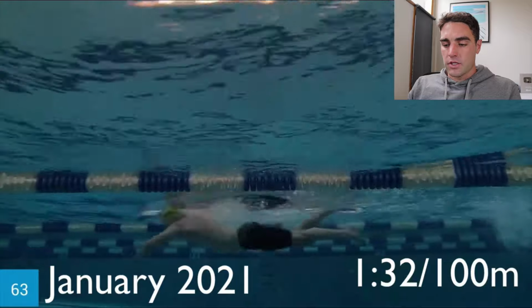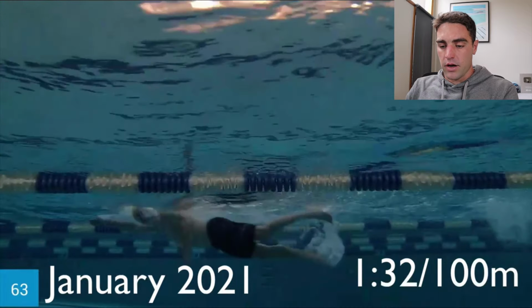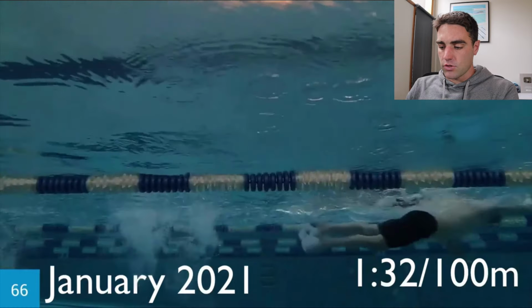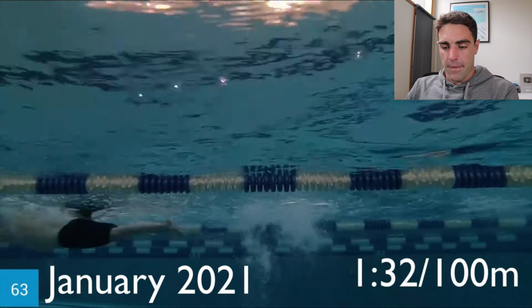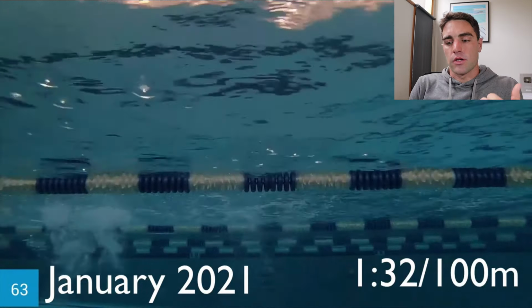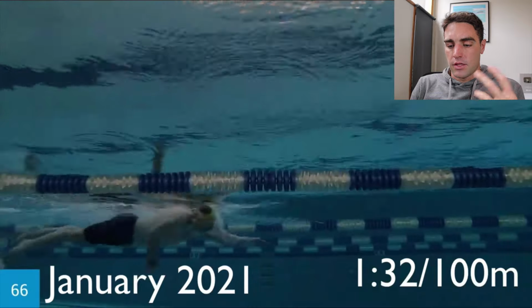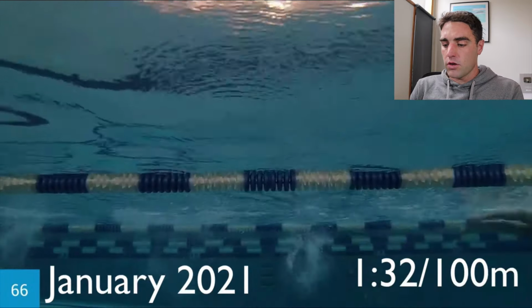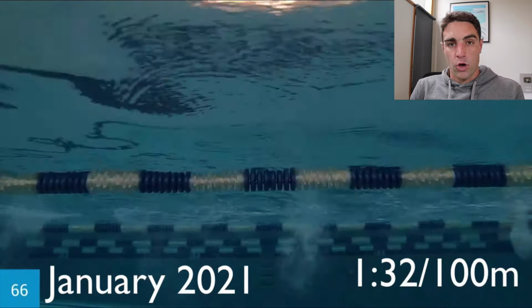Now, in these videos, you can see he started with 60, then 63, and then 66 strokes a minute, which I'll play for you here. So we're just starting to get used to increasing the tempo a little bit. And you can see there's a lot more purpose in the stroke, a lot more purpose in the kick with these faster stroke rates. And obviously that's a big factor in getting your times down.